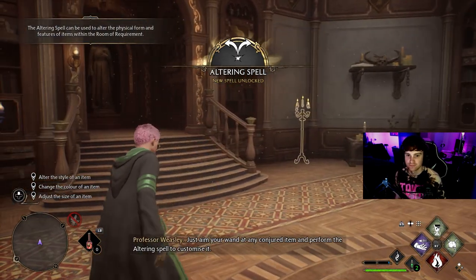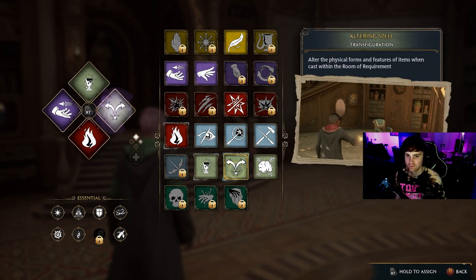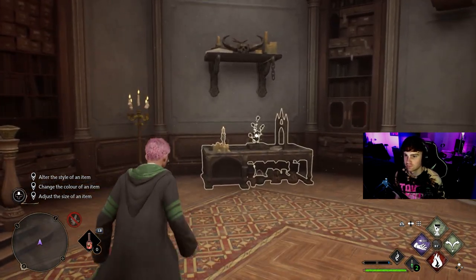Just aim your wand at any conjured item and perform the spell to customize it.